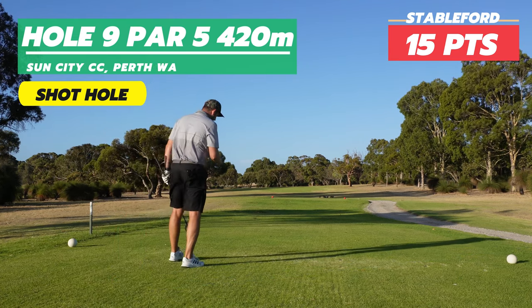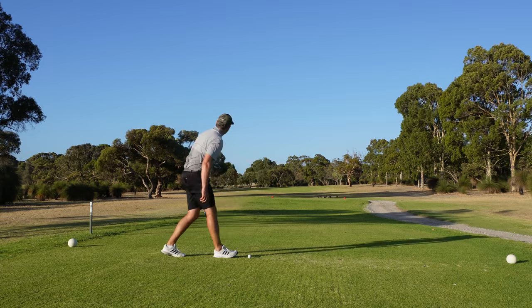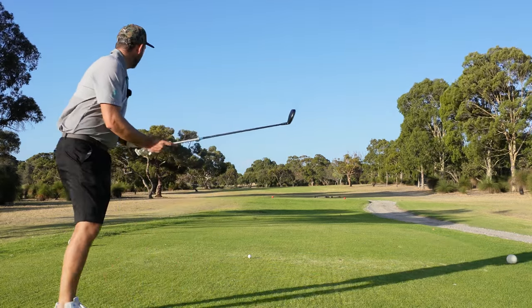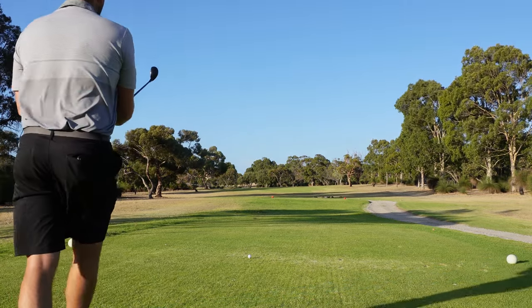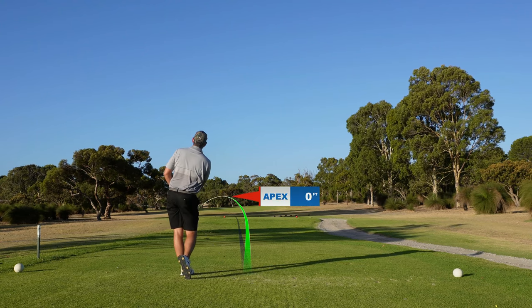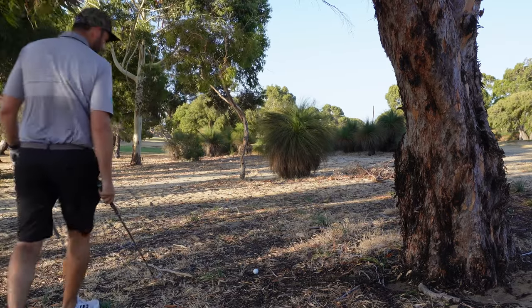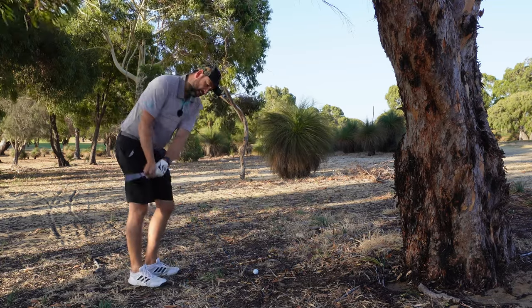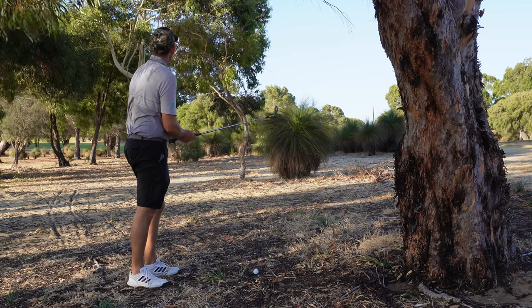This par five is now only 420, but the problem is that this fairway runs out at 220, something like that. So all I can hit is hybrid here. I'm gonna hit it up the right and hopefully it comes back. It's wind behind all the way. And I have hooked it. So after that, quite frankly, awful tee shot, big hook like that, I'm in the crap.